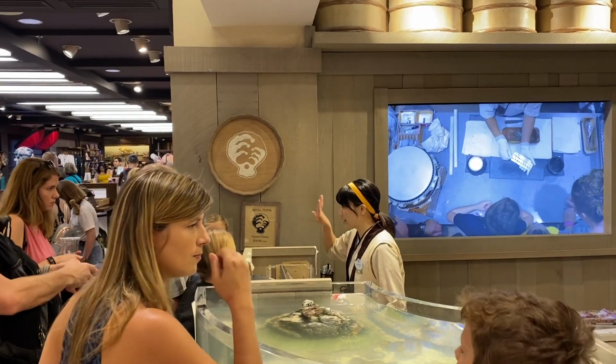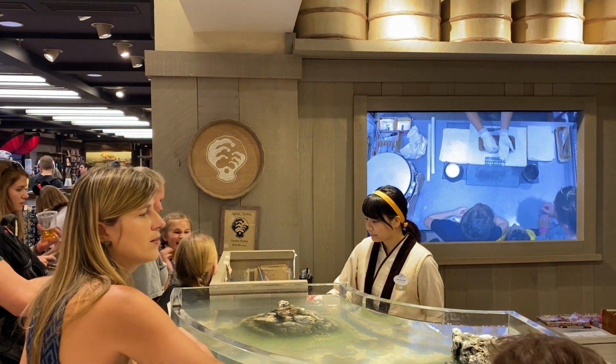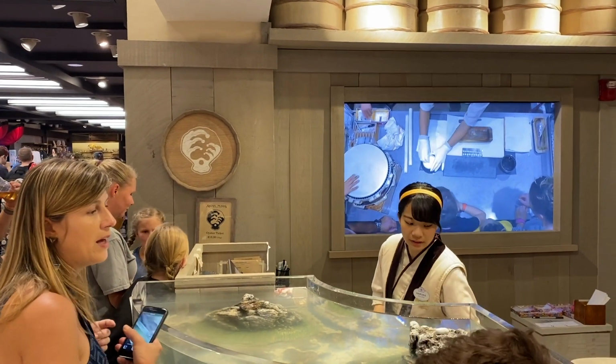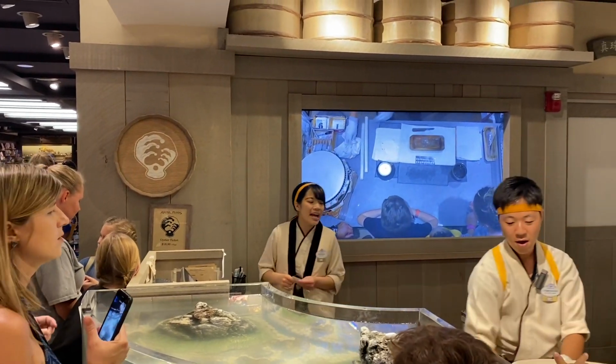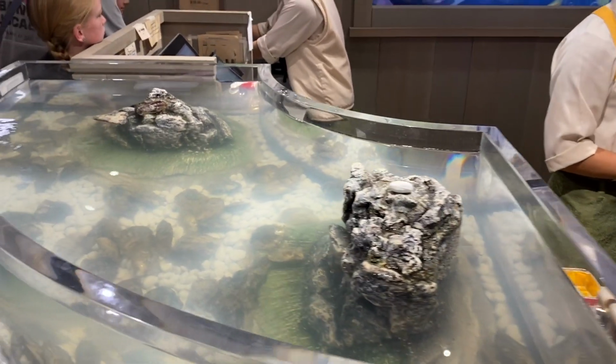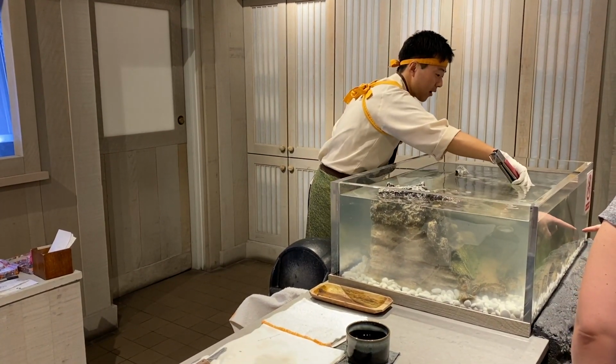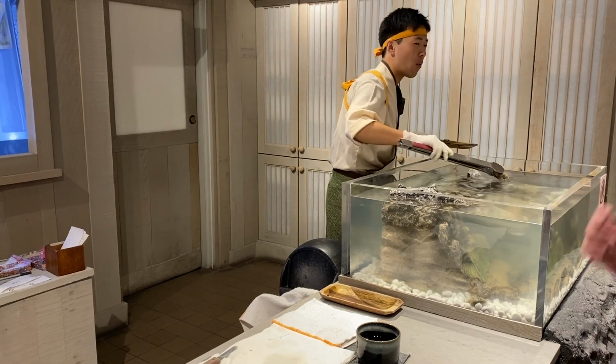The way the pearls work is you first go over to this cash register by the oyster tanks and you will pay for the pearls. They're $18 for an oyster, and they'll give you a ticket and a number, and then they will call your number and you can pick an oyster out of the oyster tanks. They all have a pearl in them. They're guaranteed to have a pearl, but you gotta figure out which one you think is lucky.